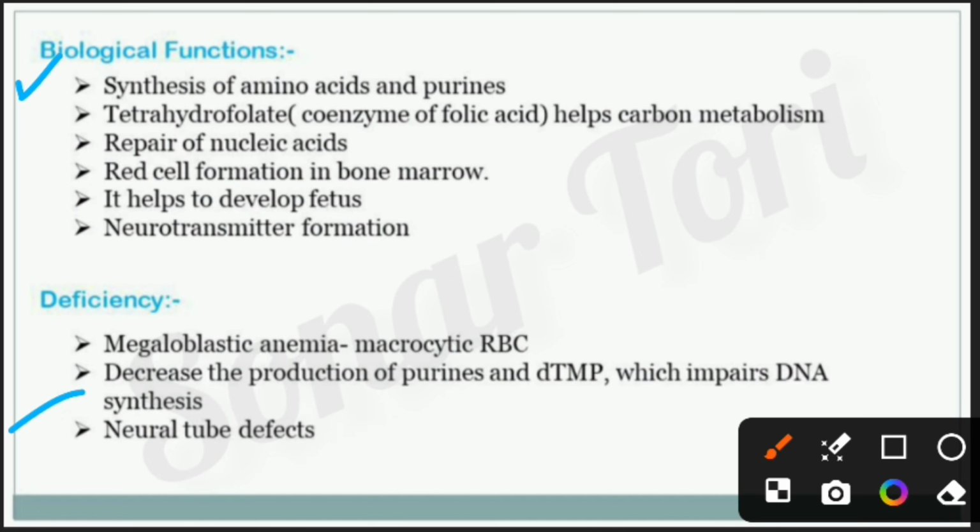Biological function of vitamin B9 or folic acid. It helps in the synthesis of amino acids and purines. Tetrahydrofolate, which is a coenzyme of folic acid, helps in carbon metabolism. It also repairs nucleic acid, and helps red blood cell formation in the bone marrow. It helps in the development of the fetus and neurotransmitter formation.